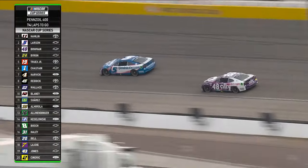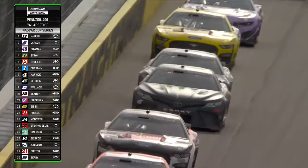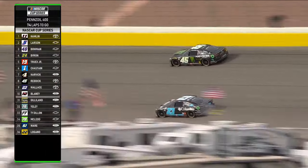Larson pounced on it. And Tyler Reddick is coming. He just came down the front straightaway, and he just about had his left side tires in the grass. He was so low, but he is picking up spots. And Reddick is back in the top 10, now up to eighth place. It's go time. Bay windows open. These guys are elbows up. The aggression is going to pick up.